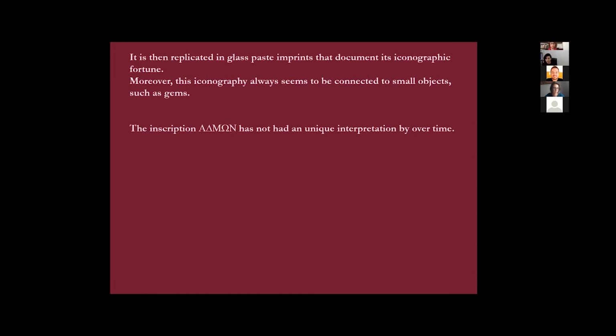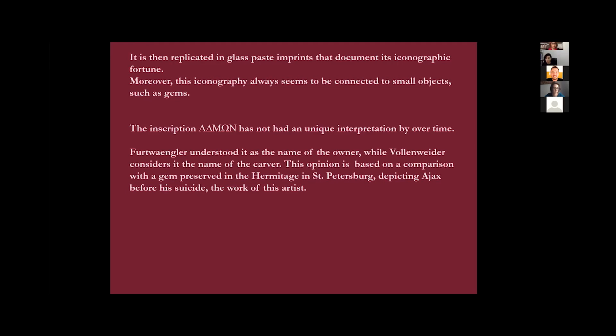The inscription Admon has not had a unique interpretation over time. Furtwängler understood it as the name of the owner, while Vollenweider considers it the name of the carver. This opinion is based on a comparison with a gem preserved in the Hermitage in St. Petersburg, depicting Ajax before his suicide, the work of this artist.